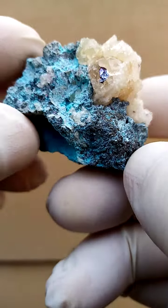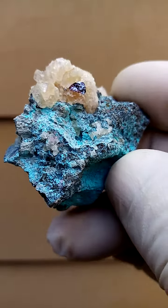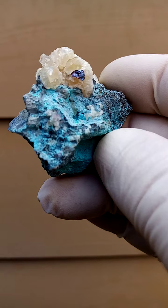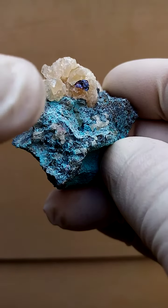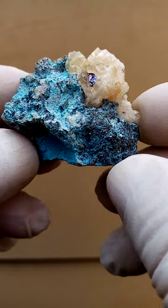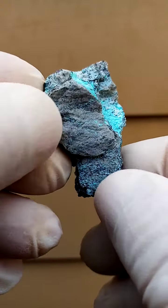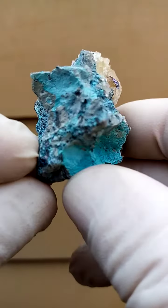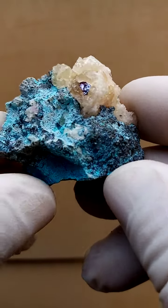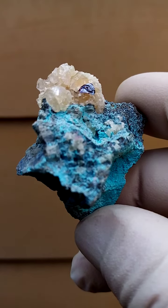From the famous Mashamba West mine, of course, famous for the red cuprates. Now here we have a tiny example of cuprate crystals. Let me just see if I can get, it's not a very large piece. There's a little bit of cuprate sitting in the yellow calcite, which wasn't all that common from the deposits of Tenke. Matrix quite typical to the material where we find the cuprates, dusted with a very pale blue chrysocolla. And then sitting on top of that are these yellow calcite crystals, which have tiny sections of cuprate associated.